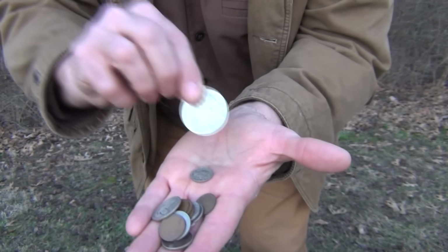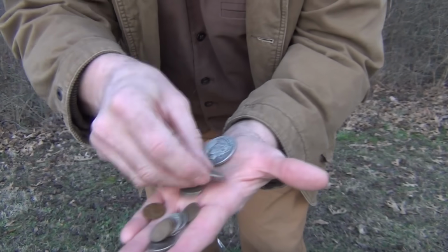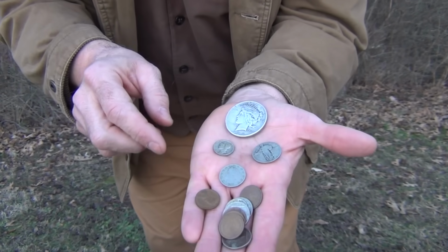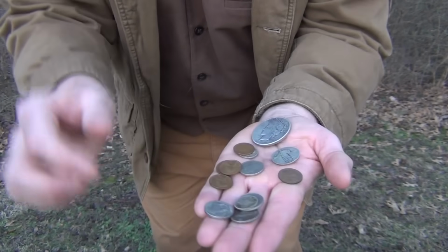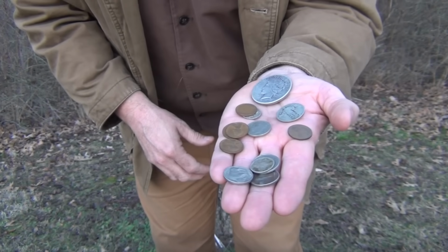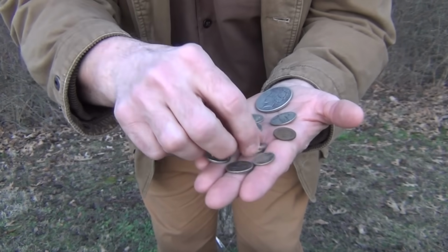This is a 1924 peace dollar. He would have some dimes and some nickels, maybe a standing Liberty quarter, a few pennies, and just enough for him to maybe get to the next place, maybe buy a sandwich, something at the local town.